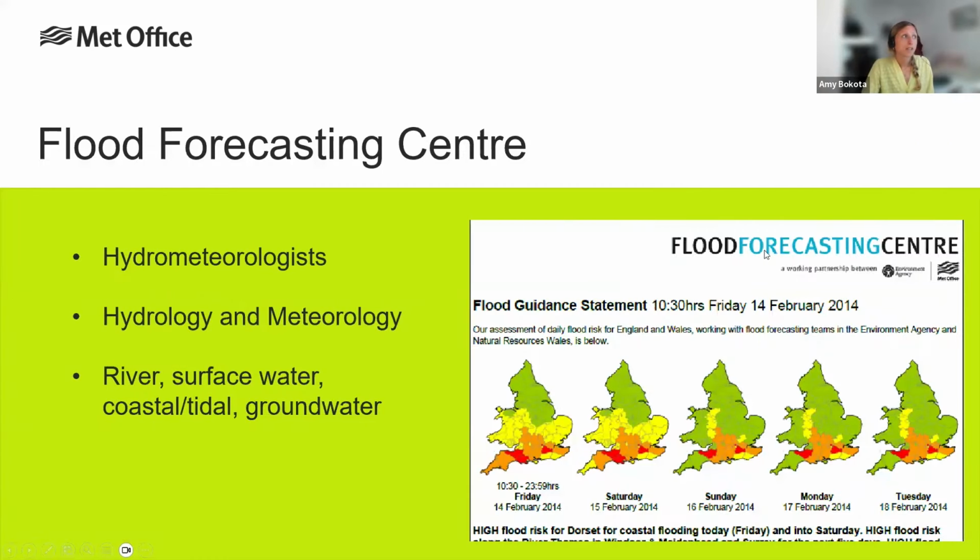Steve did mention the Flood Forecasting Centre. So just a brief slide to mention here that, again, it was founded in 2007, on the back of the Pitt Review, and it's now a combination of both forecasters and hydrometeorologists. So these specific forecasters or operational meteorologists are trained in both hydrology and meteorology, and they look at both what the ground is doing and what the rivers are doing in combination with what's falling from the sky to make sure that we've got this very rounded idea of what the flood risk is going to be.